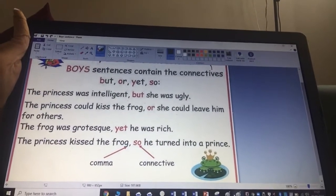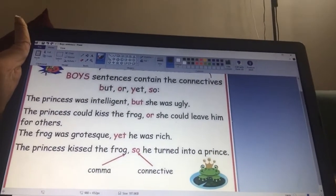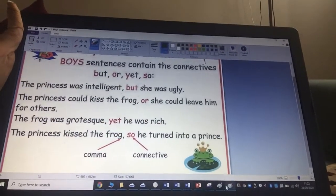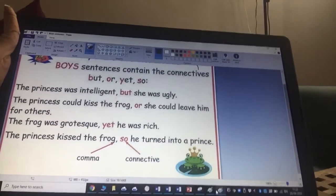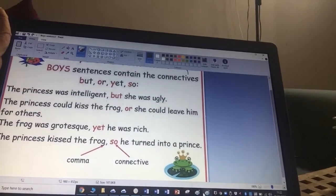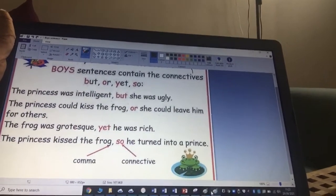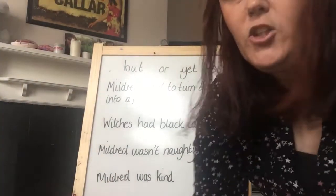The princess could kiss the frog, or she could leave him for others. The frog was grotesque, comma, yet he was rich. The princess kissed the frog, comma, so he turned into a prince. So we're extending our sentences using but, or, yet, or so. I'm going to show you now how we can write some of these sentences, and we're going to look at some sentences to do with Mildred Hubble from The Worst Witch.